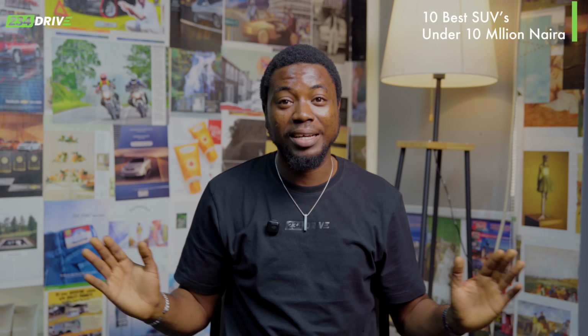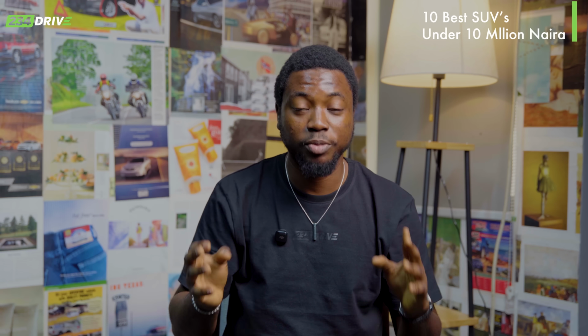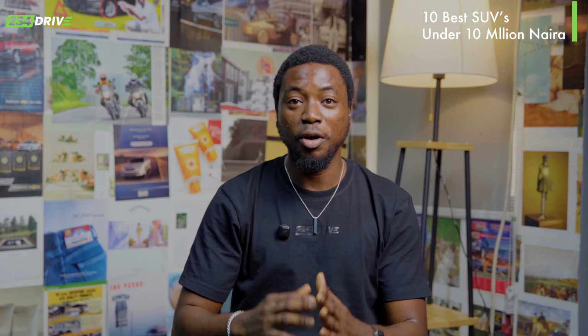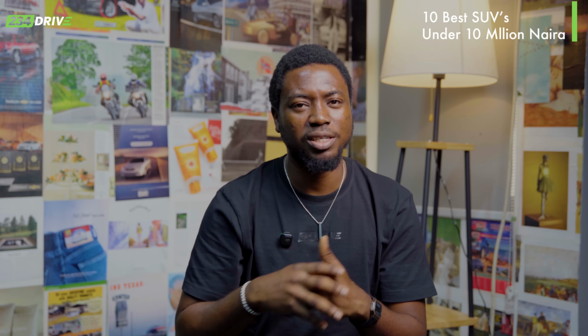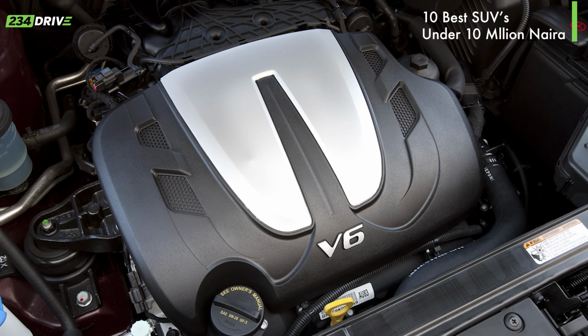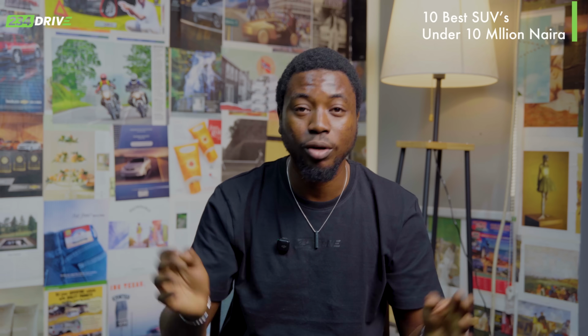The only issue I have with this car is it has a controversial exterior appearance. So for some people, it doesn't look good. Personally, I don't think it's a cute car. You don't sit and say, oh, this car is cute. But if you like what you see, go for this car. Its 3.3 liter V6 engine is very economical. Like it is a V6 engine that does not chop petrol at all.